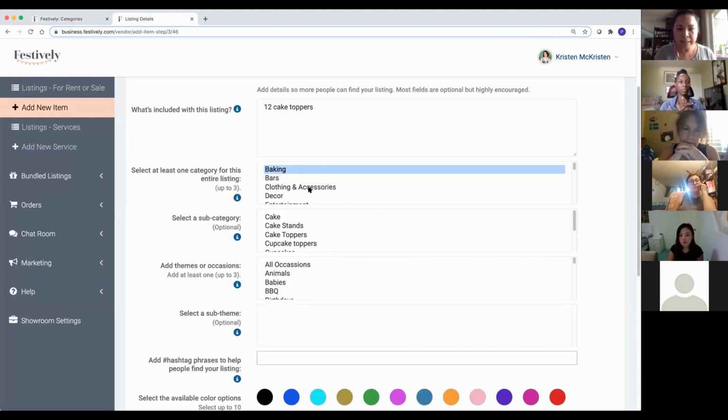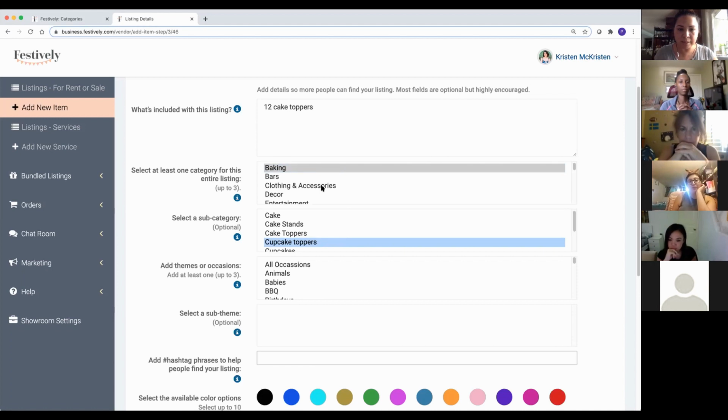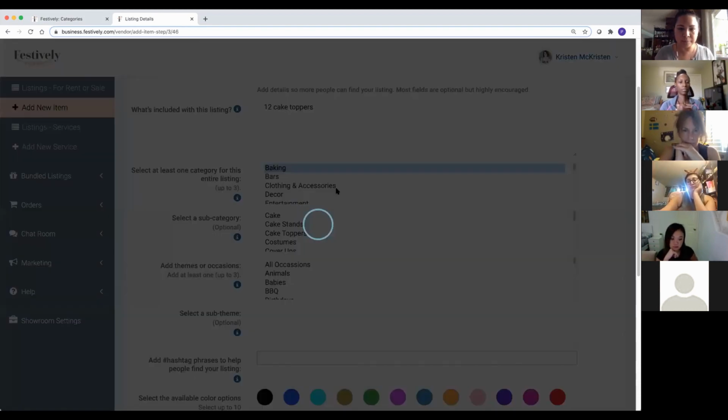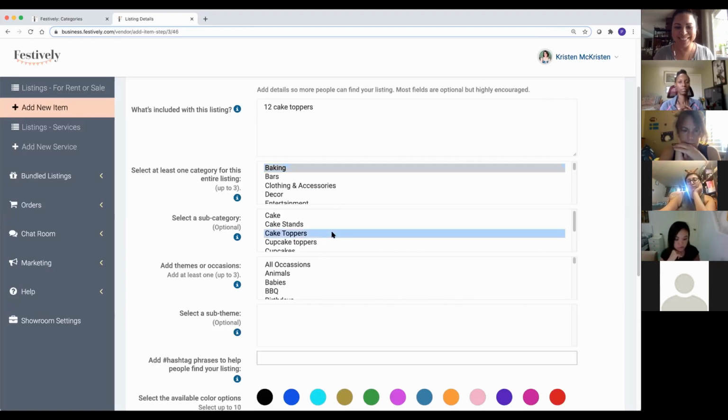So under baking, cupcake toppers is a subcategory. You can add multiple. You just click the command button and then click. We really recommend creating a listing on a computer. I don't think we've said that before, but it's just easier on the eyes, and can save some frustration. You can do it on a phone. It's not a problem, but it's just one less thing to get frustrated about.